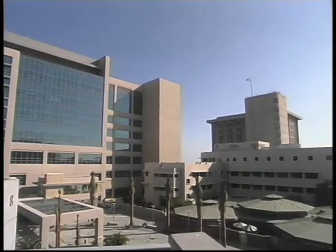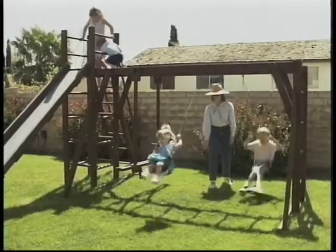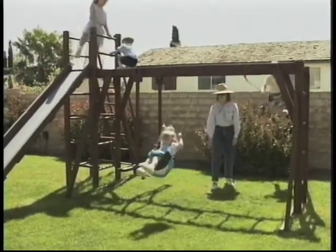Possibly life-threatening disease that most of us are at risk for is melanoma. Oncologist Dr. Edward Wagner of Hoag Memorial Hospital Presbyterian in Newport Beach tells us the warning signs of this silent disease and what we can do to prevent it.